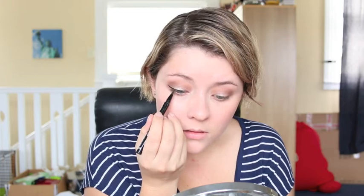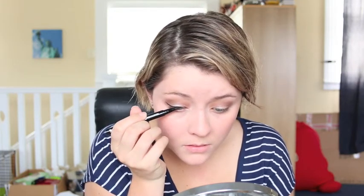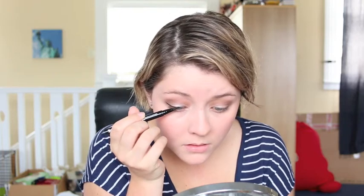I'm also going to be tightlining my lashes. I do this quite gently by just pressing the eyeliner in between my lashes and slowly working it in so that it makes it look like you have fuller lashes.